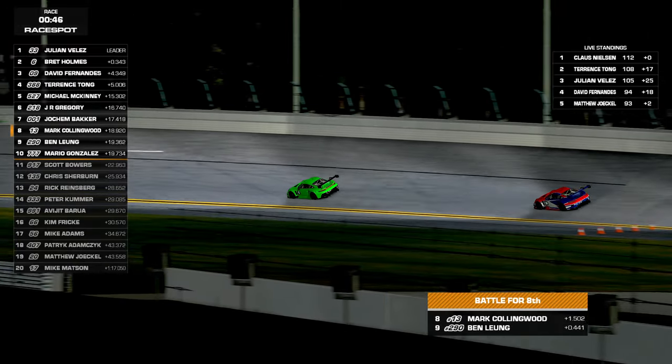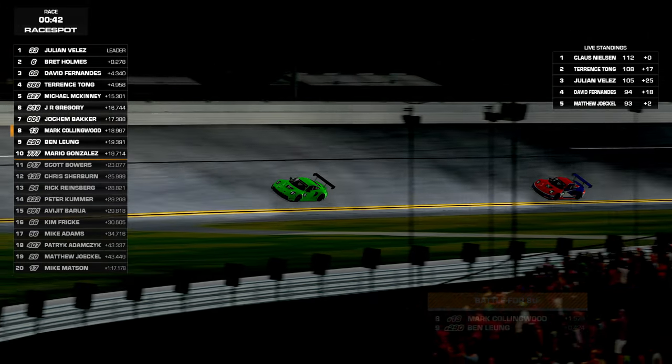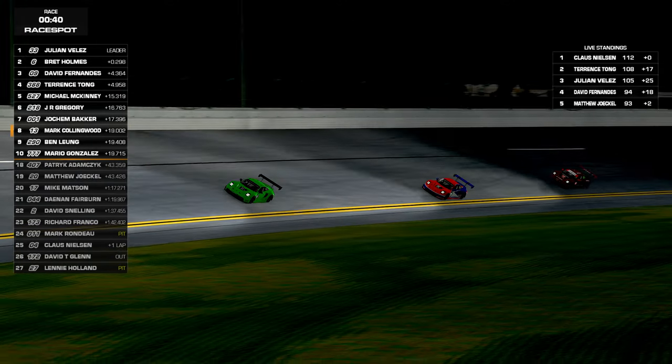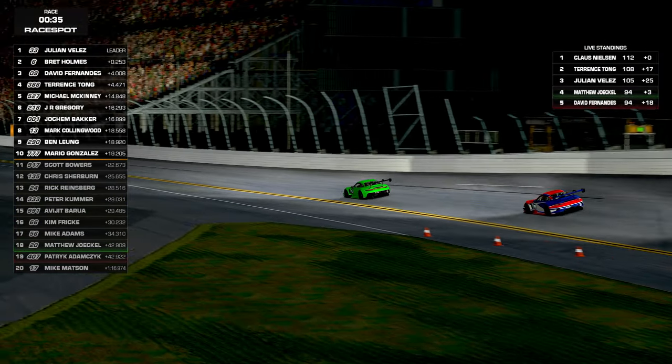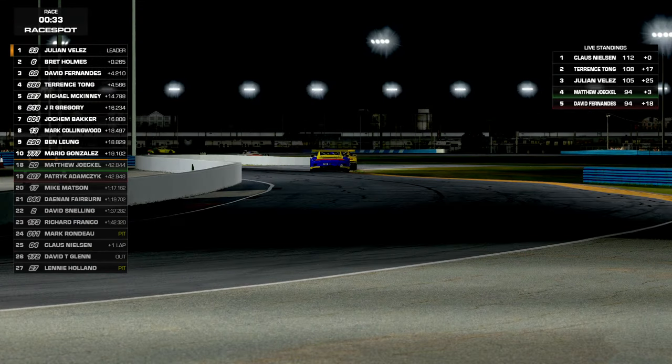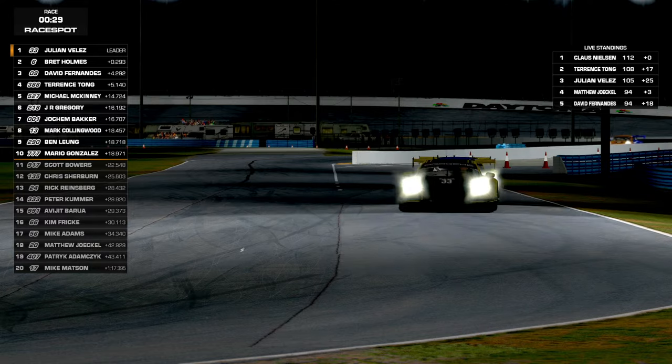Meanwhile, Mark Collingwood, he's been involved in battles all the way through, hasn't he? Now he's got Ben Leung and Mario Gonzalez trying to chase him down. Yeah, and that's going to be for eighth position. But the white flag is now out. Velez and Holmes just crossed the line. That time it was closer once again, but still not side by side.